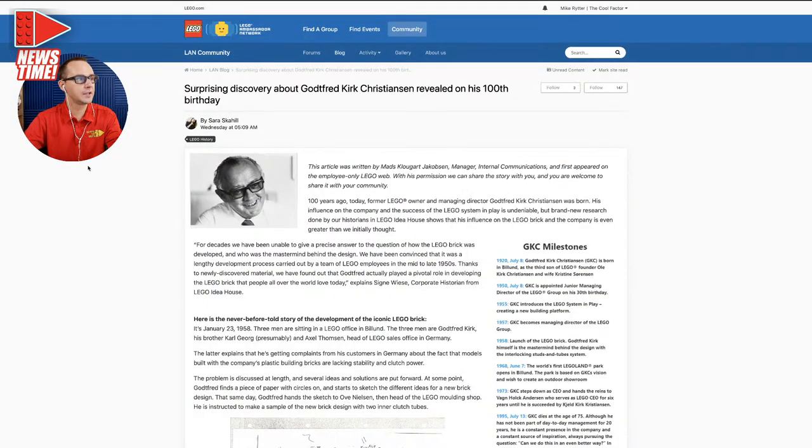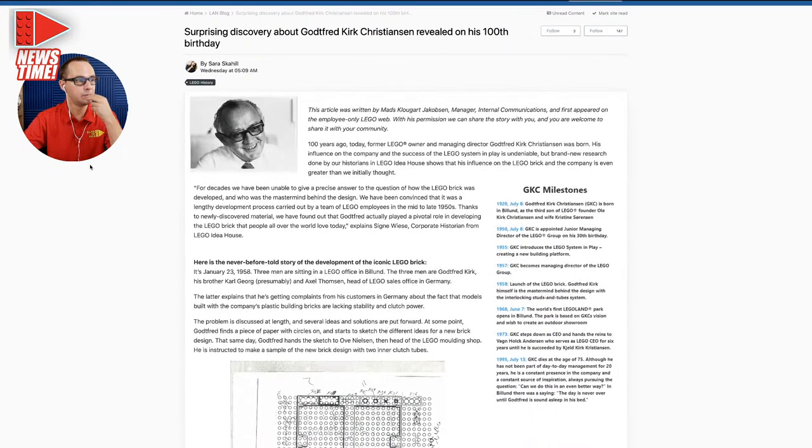LEGO actually shared a very cool story on the LAN community network. I'm going to hold the screen here briefly on this one, but the main takeaway is that the story behind the patent of the LEGO brick was a bit different from what was believed.